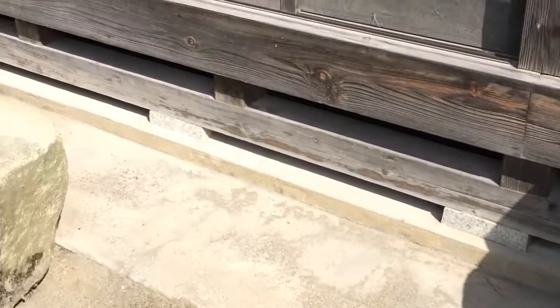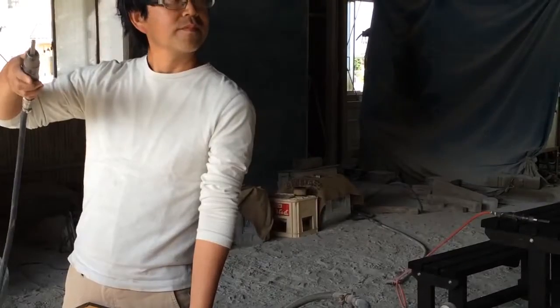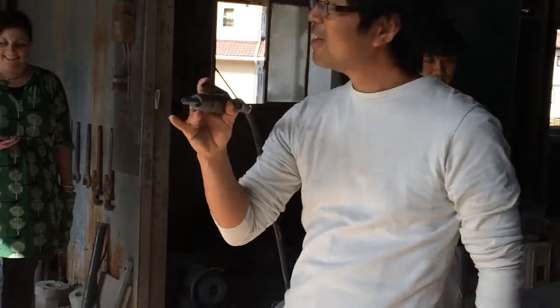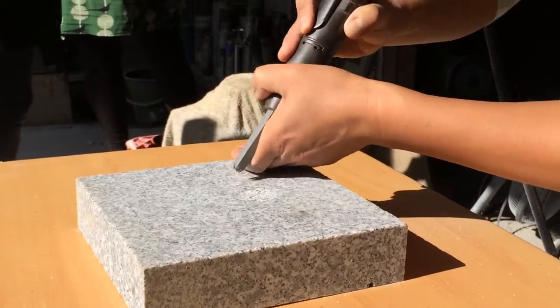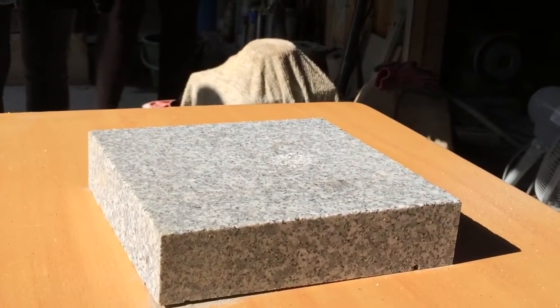We are at a stone carving workshop, so we are learning from some of the most guru stone cutters in Japan. So they are hired and recognized by the government as being the most professional. And the stone that we are carving on is granite, which is really hard.